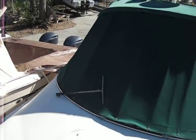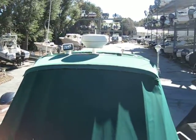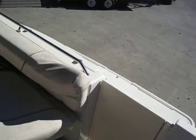We're gonna take a quick look, just so you guys can see what I'm looking at. And then what we're gonna do is walk back around and pop back in, hopefully without falling over. Here we go. All right, bear with me as I hop down.